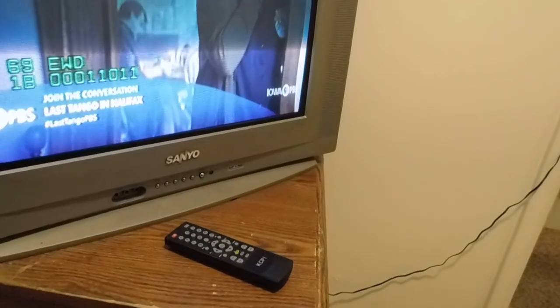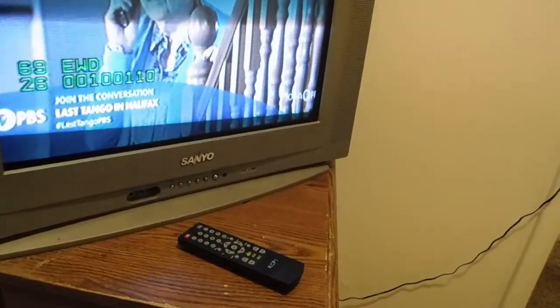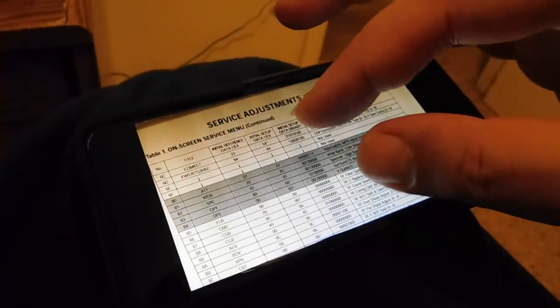So I hit the zoom again, because this is what happens when you set these up for a normal display. I'm going to put this back. I'm going to put the horizontal size back to what the factory is.